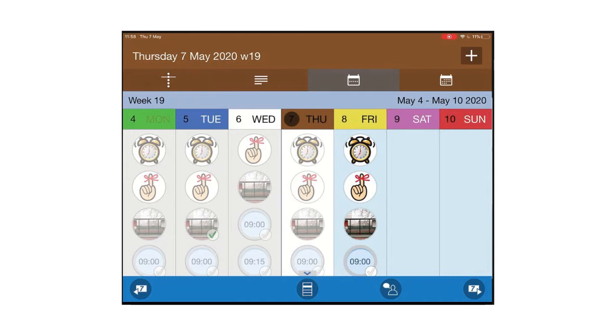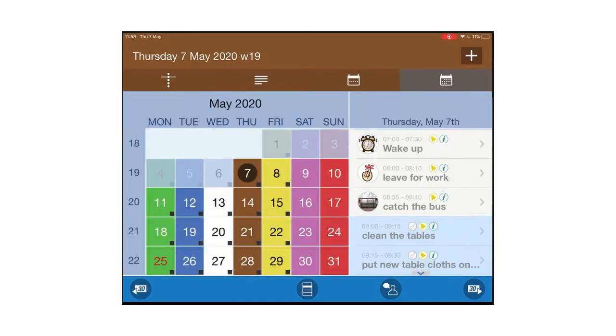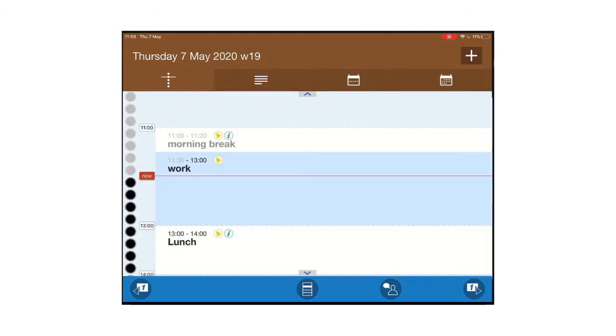There's the week view, and there's also a month view. This allows the user to get an overview of the month and still see where they are during the day. Back to the day view, the red line that goes across the screen you can see shows where you are now, and this goes back to the quarter-hour principle of using more or less to work out how far you are through your day.